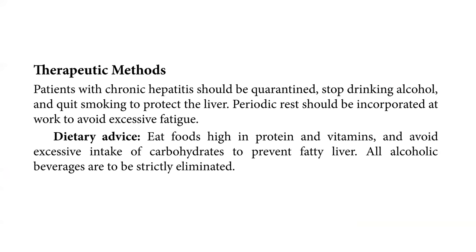Therapeutic methods. Patients with chronic hepatitis should be quarantined, stop drinking alcohol, and quit smoking to protect the liver. Periodic rest should be incorporated into work to avoid excessive fatigue. The dietary advice would be to eat foods high in protein and vitamins and avoid excessive intake of carbohydrates to prevent fatty liver. All alcoholic beverages are to be strictly eliminated.